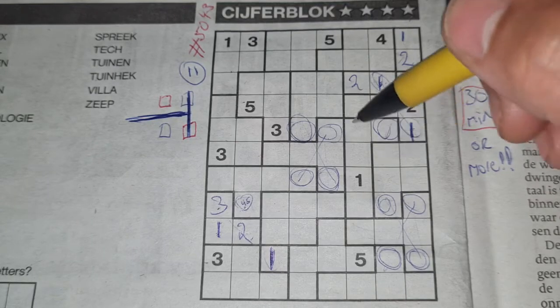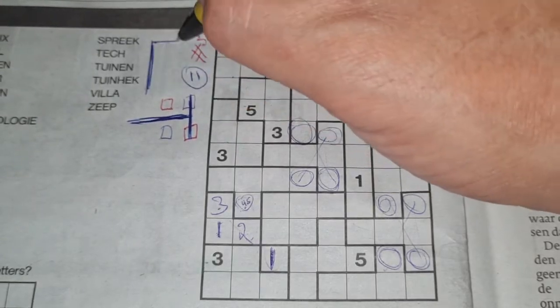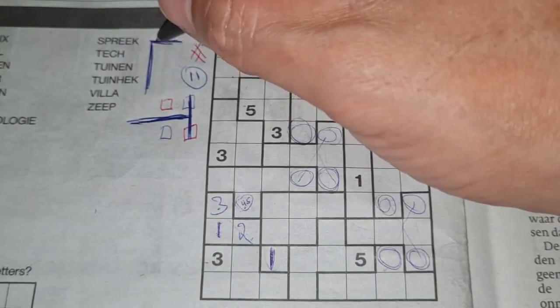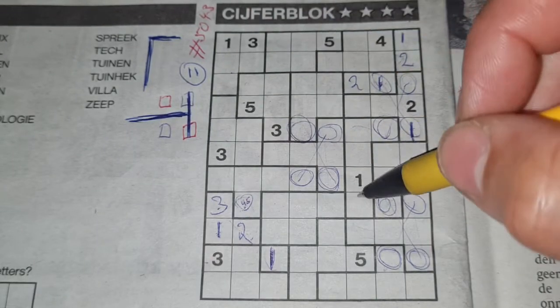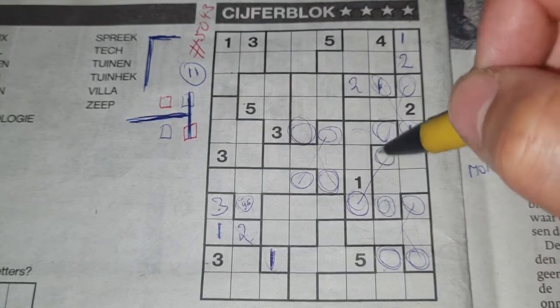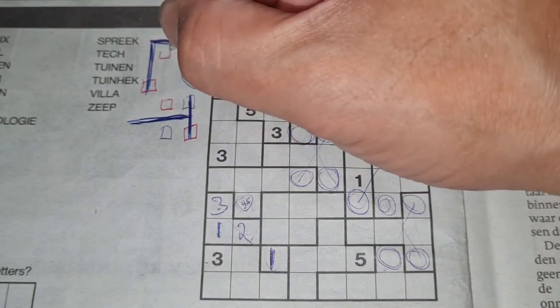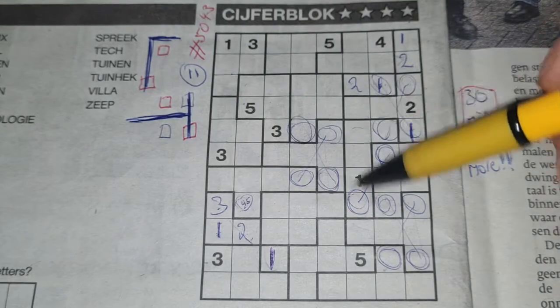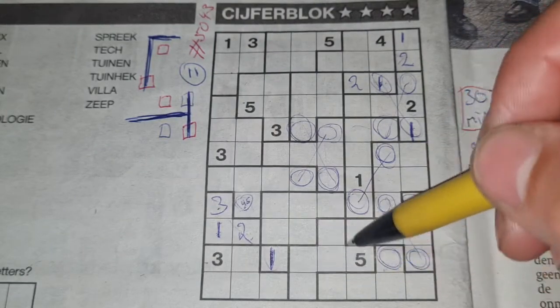Then the following shape, how about the L shape? Let me draw the L shape here, upside down. When you see the L shape, remember that this box has the same number as that box. So this box has the same number as that box. Alright, one L shape.